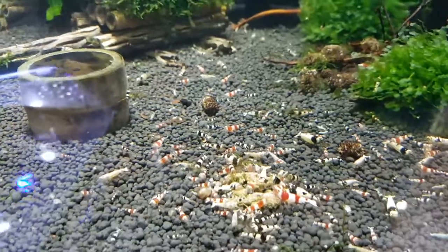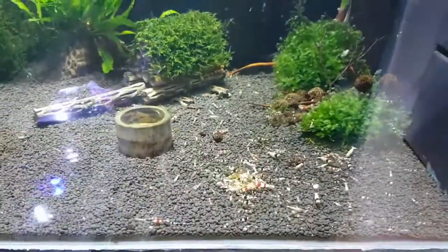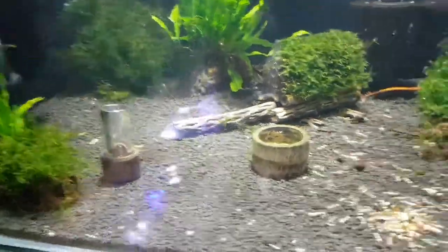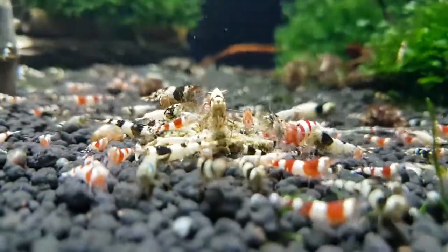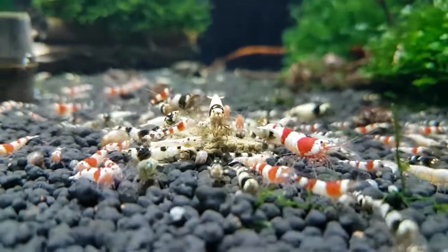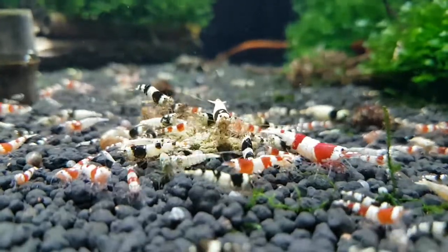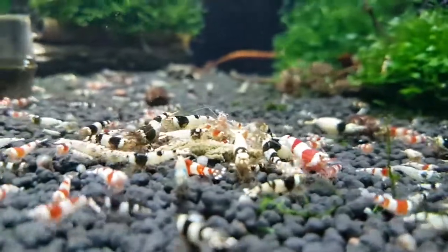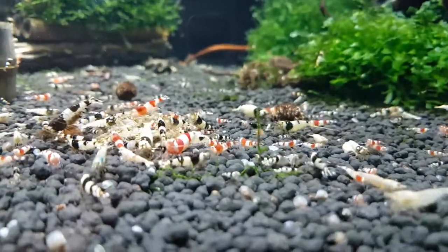Yeah, going back to the crystal red tank here and the crystal blacks. Really doing nicely. See if I can get some close-up footage of these little guys munching away. I see some really nice colours in there, some nice solid whites and reds. That nice male in the corner. I'm not sure if it's male or female, I can't really see from here. My eyesight's not what it used to be, guys. But we've got some lovely colorations in there.